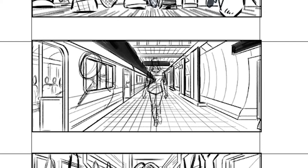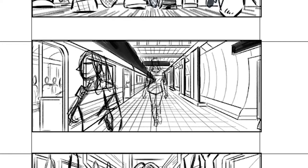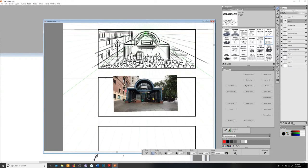Alright, so now I'm going to populate this scene with a crowd of commuters funneling into the tunnel on the right side and coming out of the tunnel on the left side. As you can see here, I've dropped my location photo down underneath my current frame just so that I can reference it while drawing in the proper perspective. It's helpful to know where all the architectural details like windows and doors are.